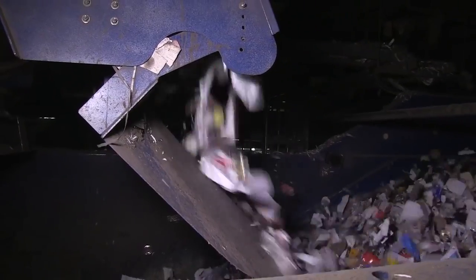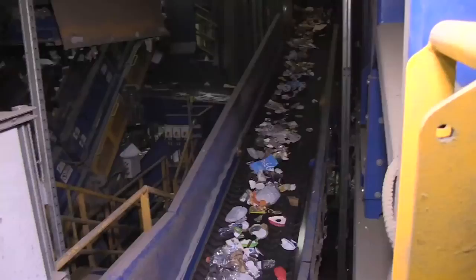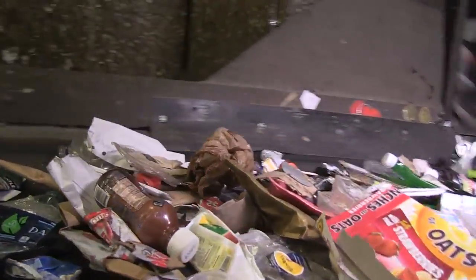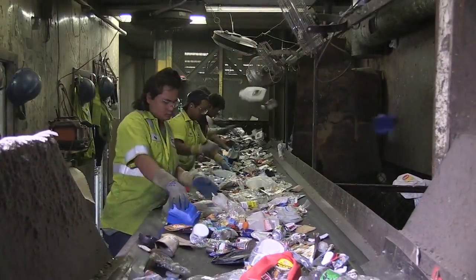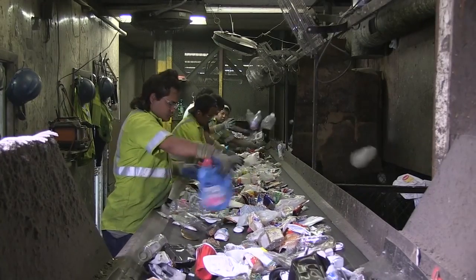The plastic and metal containers are headed for a special machine called a ballistic screen, whose rows of paddle arms weed out any leftover fibers and drop the containers onto their own conveyor. The workers on the next line are looking for plastic containers like jugs, tubs, and bottles. These plastics may end up as plastic or composite lumber, bottle caps, or even fleece sweaters.